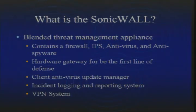It can be used as an update manager for the client antivirus, because there's a client antivirus that you can purchase to go along with the SonicWall system. Even if that computer is not connected to the internet, but it's still connected to your network, the SonicWall will still update it with antivirus because it handles all the updating for you. So as long as there's a connection, it knows where the different client software is, and it can update it. It also has a really good logging system. And right out of the box, you get 10 VPN licenses, and you don't have to pay for any more, and that's without adding any of the security services.